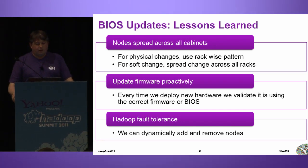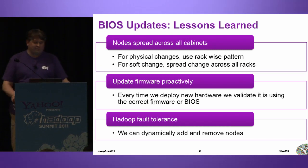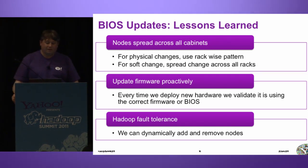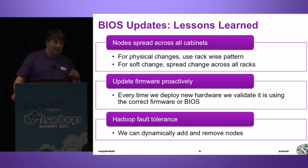Another thing that we do now is every time we deploy hardware, we double check the firmware. Make sure that it's tested with the latest version of firmware from the vendors. Also, the reason we could do things like hard disk upgrades and BIOS upgrades on running clusters, all these clusters were not down ever because of these activities, is because of the design of Hadoop. It's designed to handle fault tolerance. Therefore, we just told it, take the box out, and it did.